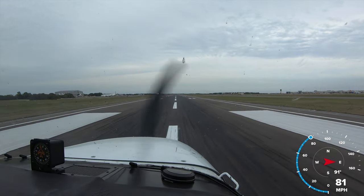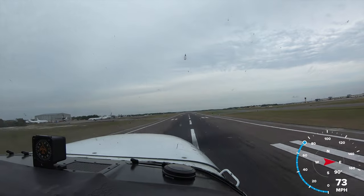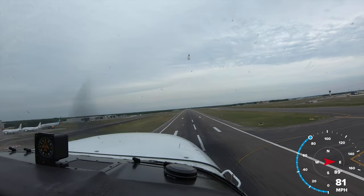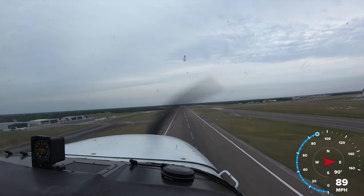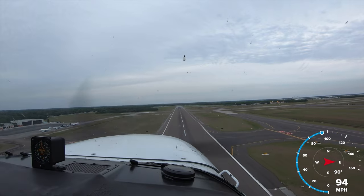Nope, long. Going around. November 650, extend upwind and squawk VFR spacing for the short approach. Okay, extend upwind and squawk VFR, 650.